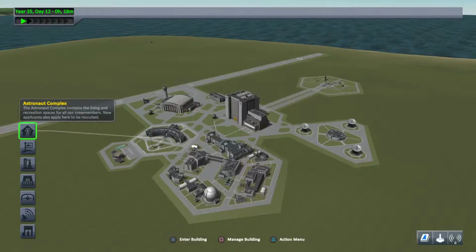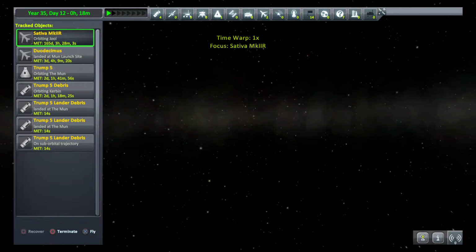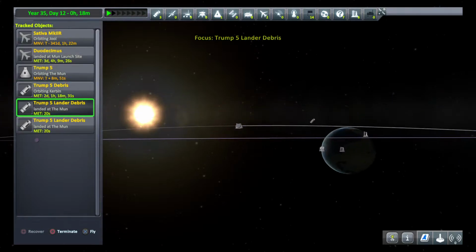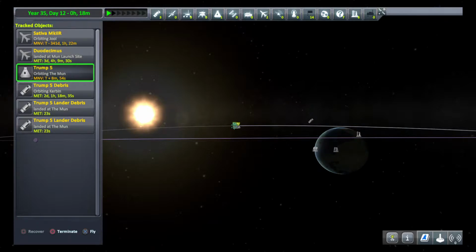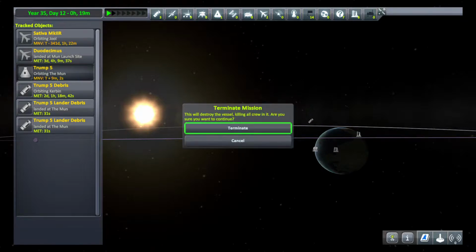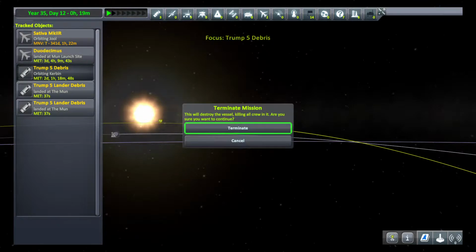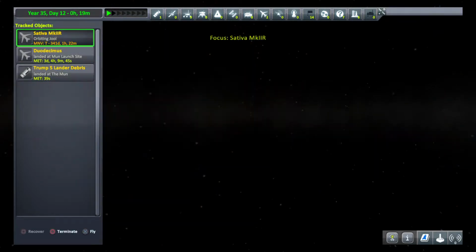When did it last quick save? That's the question. Hopefully, not that long ago. Oh, it's already dead. Okay. Well, we'll get him there. Well, that sucks. Terminate. Mission failure.